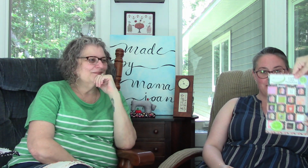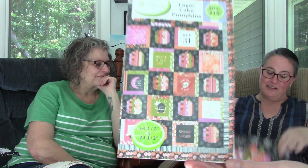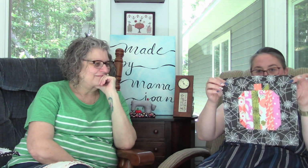Now we're going to talk about Quilting Corner. Yay! We are quilting. So here's what I'm working on from Lavender and Lime. And the fabric is from Lella Boutique, the Hey Boo. And I have one square done.